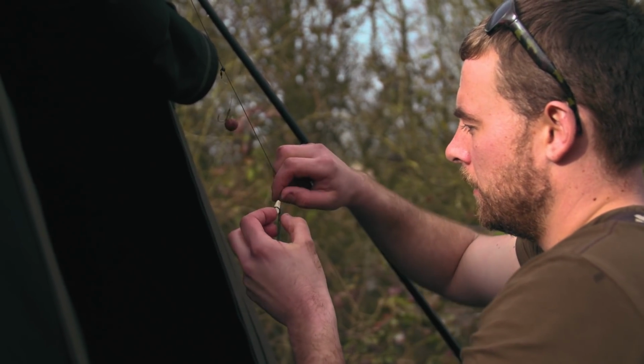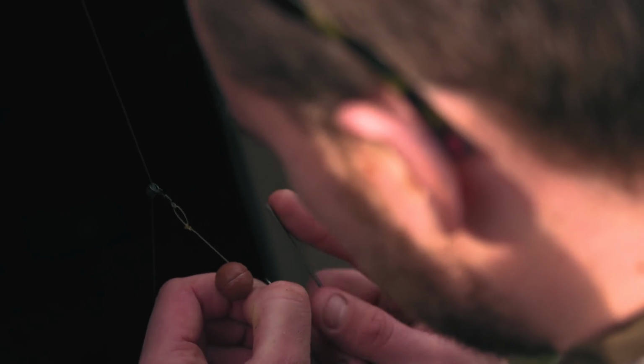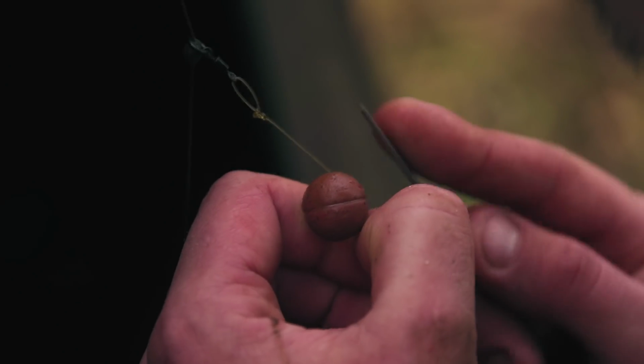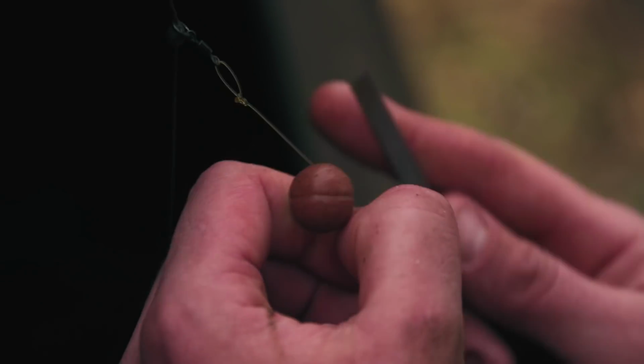For me, hook sharpness is absolutely everything. When you're recasting, you're fishing a gravel pit, there's raised areas, bits you'll be winding in. After every cast, you're checking, the file in the pocket, just making sure it is 100%.